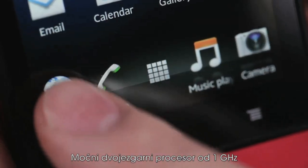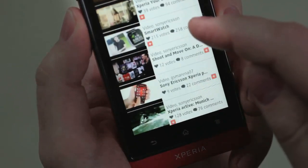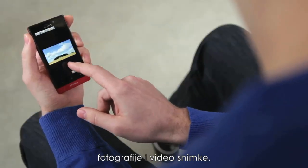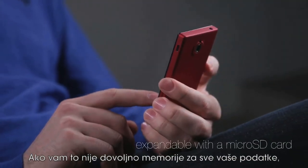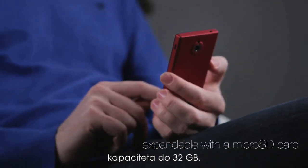A powerful 1 GHz dual-core processor makes sure that apps and websites open faster than ever before. The Xperia Sola has 4 GB internal memory, enough to store all your music, photos and videos. If that is not enough memory for all your data, you can still expand your memory with a micro SD card with up to 32 GB capacity.